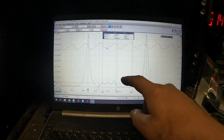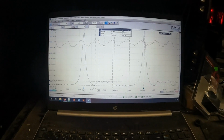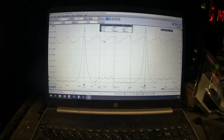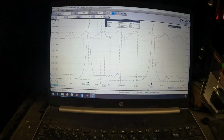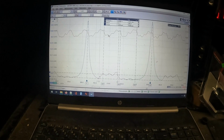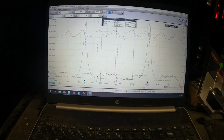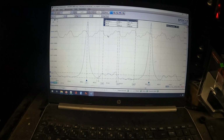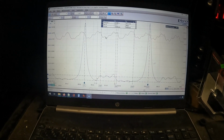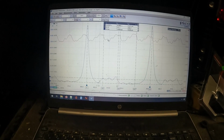If a guy really wanted, at this point you could do a capture of the cam and crank signals and look at that if you wanted to find out exactly what's out, see if both cams are out or just a single cam's out. You could do all that sort of stuff, but you know what? This is enough to know that, yeah, we've got to go in that timing chain area.